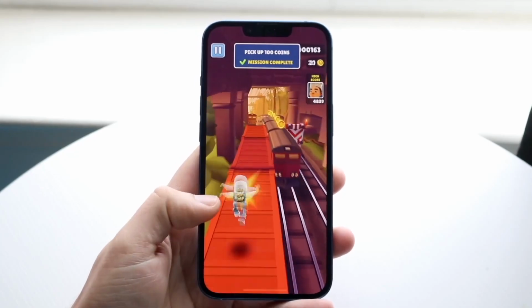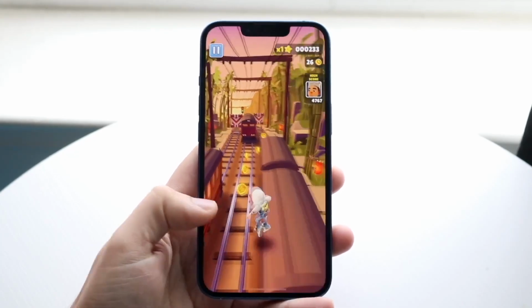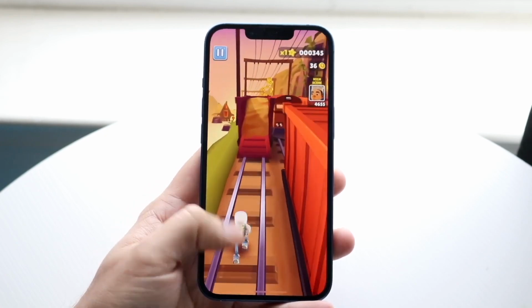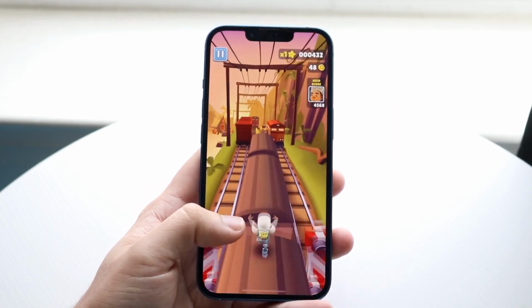So every single year that Apple releases another iPhone, they discontinue some older iPhones that came out a little bit before it. Now, we saw the last couple of years, Apple's discontinued several different iPhones like the iPhone XR, iPhone 11, and most recently the iPhone 12.